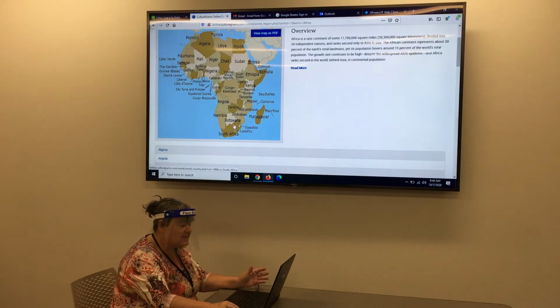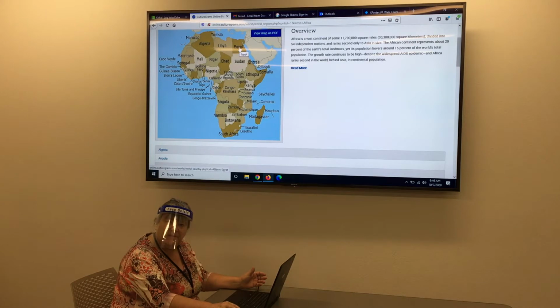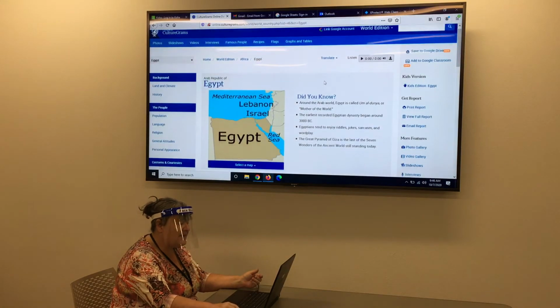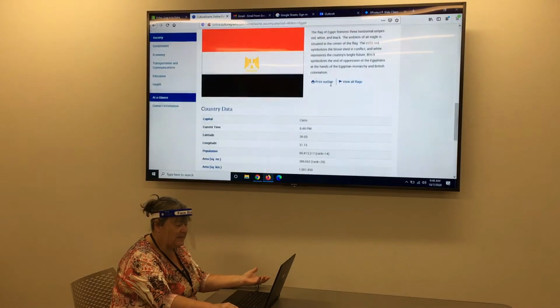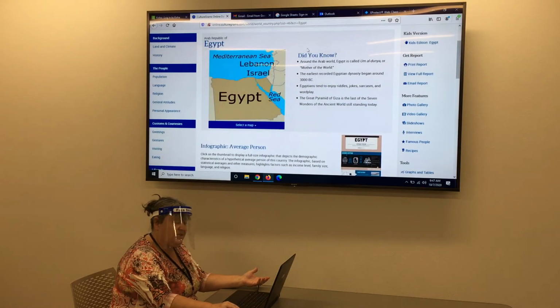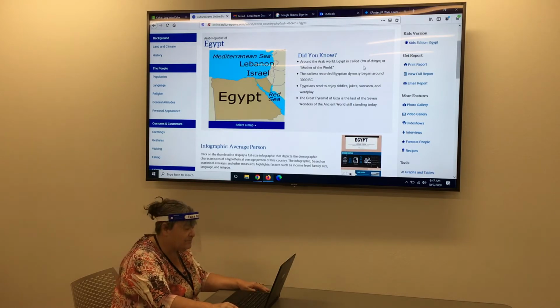When I was looking at the Africa map, I thought, wow, I've heard a lot of these places. Botswana, Madagascar, Nigeria, Algeria, Libya, and then I saw Egypt. I thought, ooh, let's click on Egypt. Let's learn something about Egypt today. When I click on there, it brings up lots of information. Did you know around the Arab world, Egypt is called, oh my goodness, I can't speak Egyptian. Egypt is known as Mother of the World.